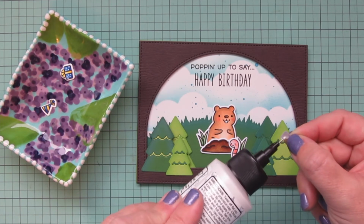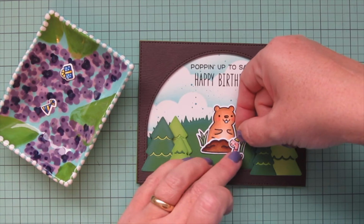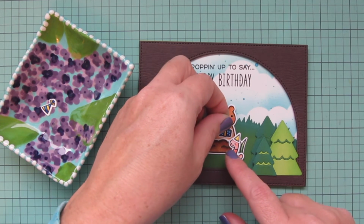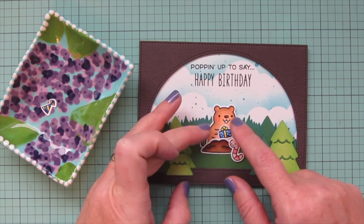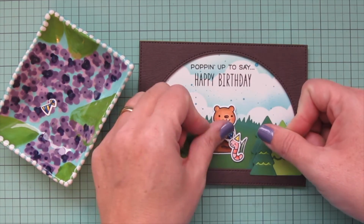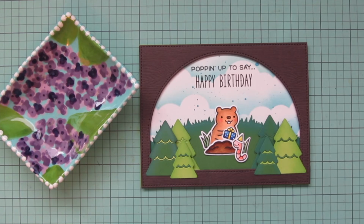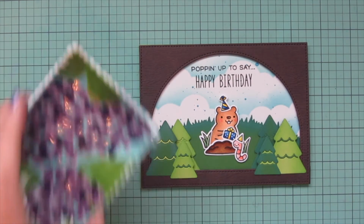So he's going to wear that tiny little hat, so I'll add some liquid glue to the back of that and then carefully place that on his head at a little bit of an angle. And then the gift I'm going to tuck into the groundhog's hands, and that took a little bit of adjusting to get it how I wanted it. I ended up turning it a bit more tilted down toward the right hand side. And then I'll add his little party hat to the top of his head.